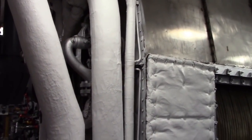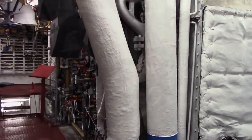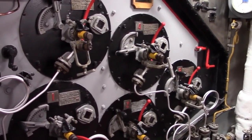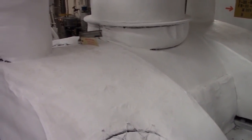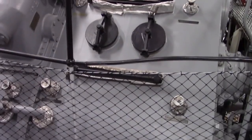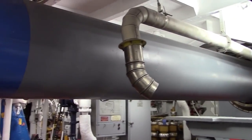Each of the ship's 4 fire rooms contains 2 Babcock and Wilcox M-type boilers, generating superheated steam at 859 degrees and nearly 600 psi. Generated steam is funneled into the ship's 4 engine rooms, where it is fed through a high-pressure and a low-pressure turbine, which drive a gear reduction mechanism, each connected to one of the ship's 4 propellers.